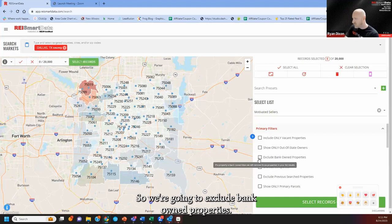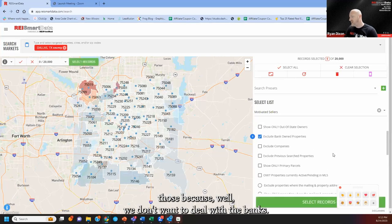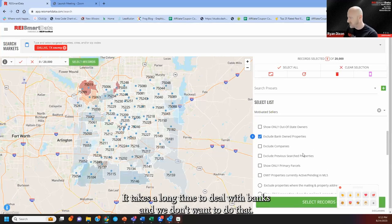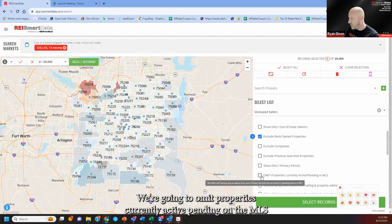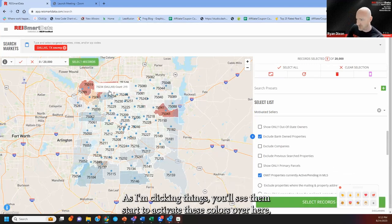So we're going to exclude bank-owned properties. That's pretty common. We're going to exclude those because we don't want to deal with the banks. It takes a long time to deal with banks, and we don't want to do that. We're going to omit properties currently active or pending on the MLS because, frankly, we don't want to compete with agents. As I'm clicking things, you'll see them start to activate.